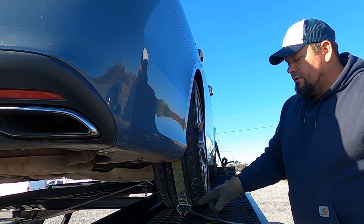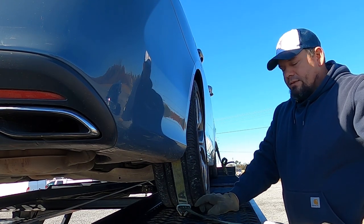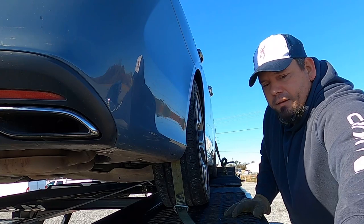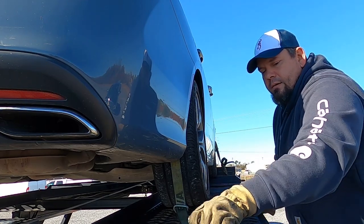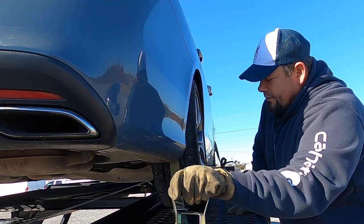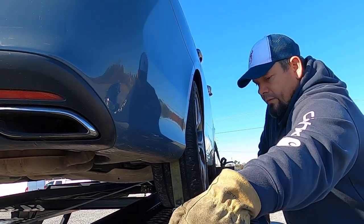You can flip that if you want to, but this is going to cinch the strap itself more towards the tire. So just come one space back. And then come down here, put your last one in, and then you'll see that everything starts to cinch up. You'll see the tire moving some.